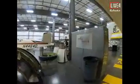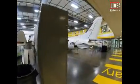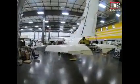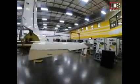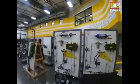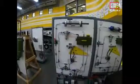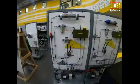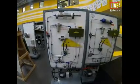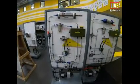Over here, we have some trainer systems, and then we also have an engine shop for students to work on and a landing gear shop. So these trainer systems take something like a hydraulic system that you'll see on an airplane, but this system on the actual airplane is very much crammed together, and these lines are kind of challenging to know really what's connected to what.